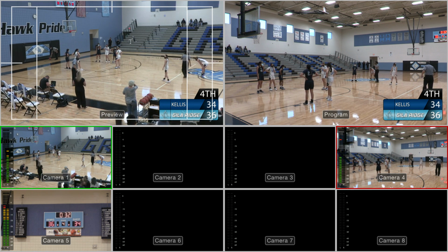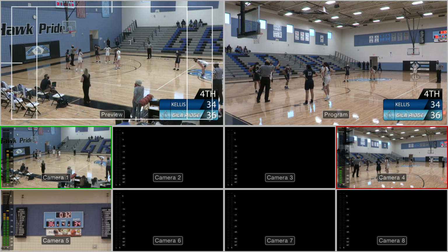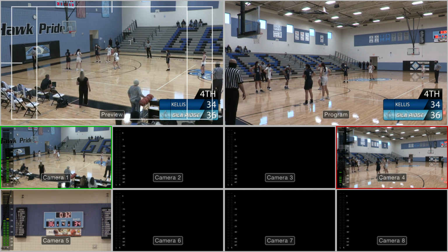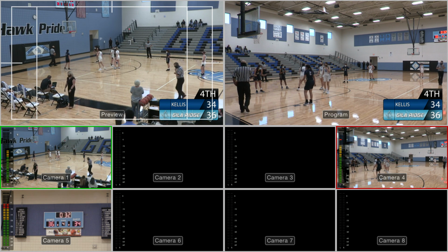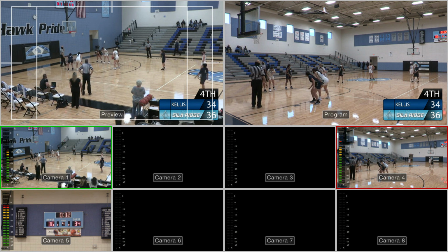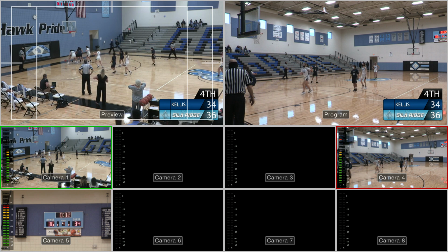Watley at the line for two shots. 32 seconds remaining here in the game. And Watley misses off the right iron for her first free throw. She's got a second chance at it to extend the lead to three. 32 seconds remaining here. Watley will miss the second.